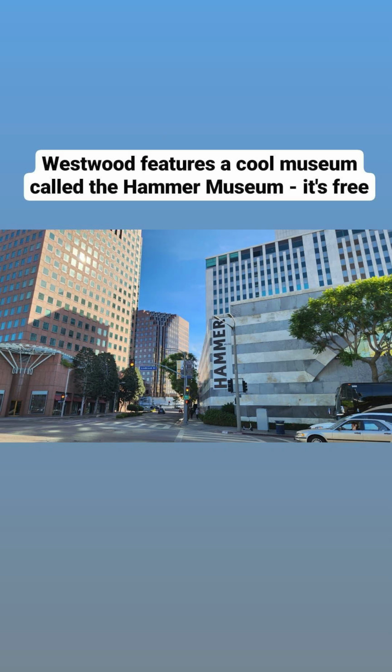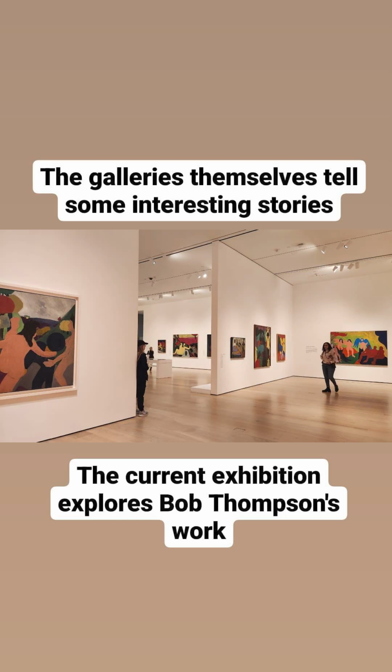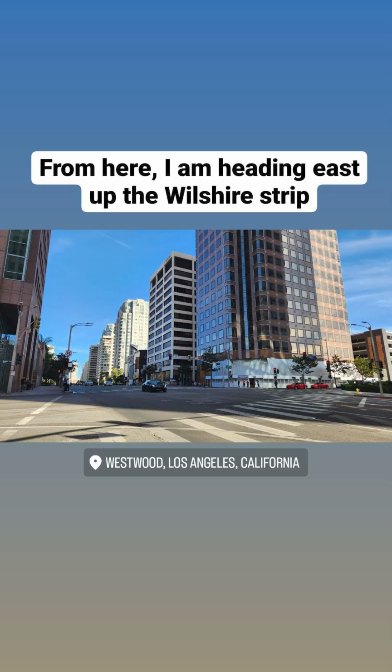Westwood features a cool museum called the Hammer Museum. It's free. It's a pretty lively outdoor complex nestled within 6 art galleries. The galleries themselves tell some interesting stories. The current exhibition explores Bob Thompson's work. From here, I am heading east up the Wilshire Strip.